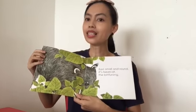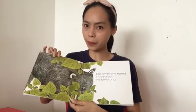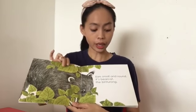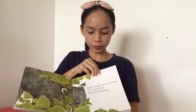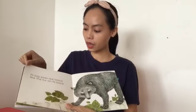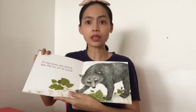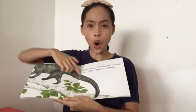One day, in a forest, the Binturong has small and round ears. It's a Bearcat, the Binturong. The Binturong has big eyes and it's black in color. The Binturong has a long tail.